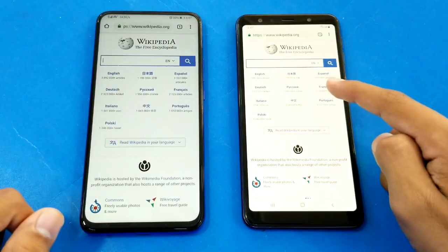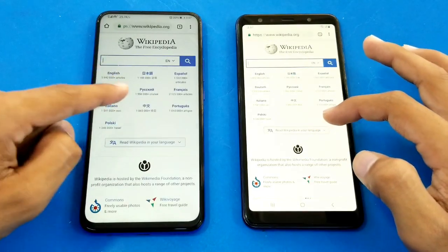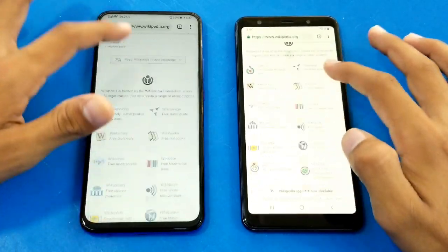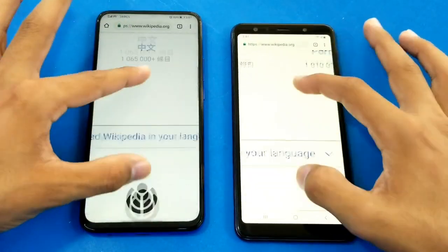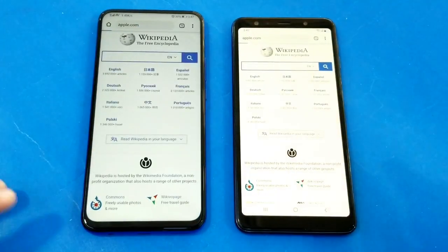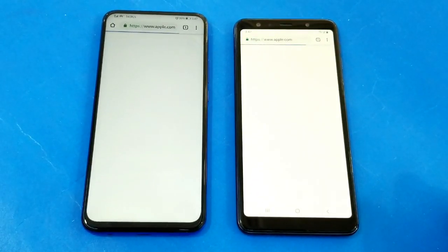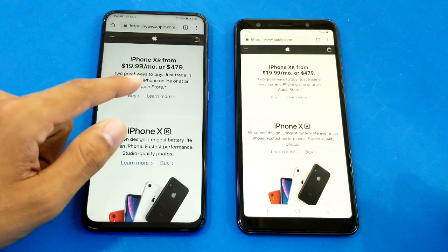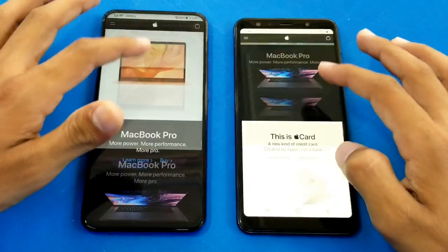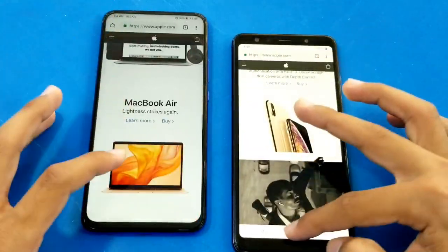I think you guys are the judge of the speed test. A7 is right behind. I notice some lags on the Y9 all the time. A7 is looking very smooth, and now it is very smooth. Again, I notice some lags on the Y9. Next up is apple.com on both phones, and faster on the Huawei Y9, and Samsung Galaxy A7 2018 is right behind, and you can see it looks very good on both phones. Same thing with zooming in and out.